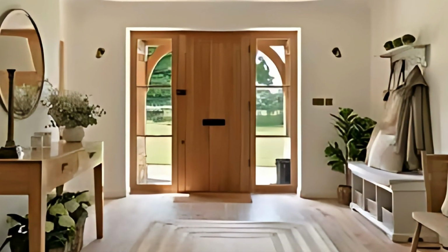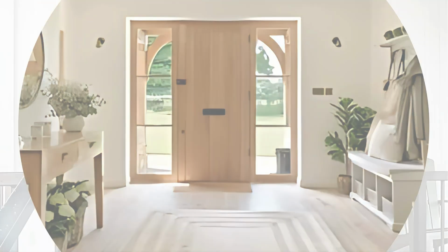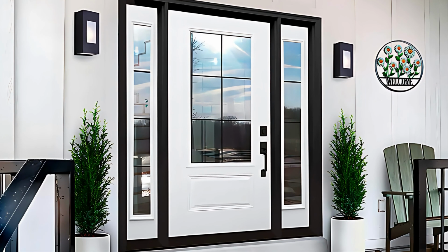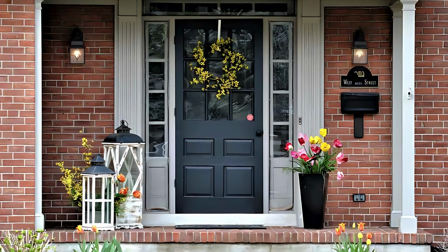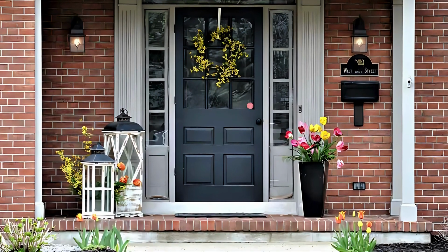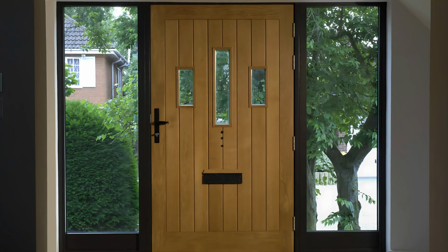As we explore these front door design ideas, remember that your front door is the first impression your home makes. Whether you're drawn to the classic elegance of traditional doors, the sleek modernity of contemporary designs, the charm of vintage or reclaimed doors, the vibrancy of colorful entrances, the openness of glass panes, or the modern allure of pivot doors, there's a front door waiting to welcome you home.